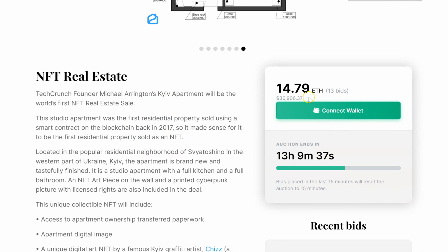There you go. But then we scroll down here and it says 14.79 Ethereum. So 13 bids. Right now it's going for $36,906. It says NFT real estate, TechCrunch founder Michael Arrington's Kiev apartment will be the world's first NFT real estate sale. This studio apartment was the first residential property sold using a smart contract on the blockchain back in 2017. So it made sense for it to be the first residential property sold as an NFT.